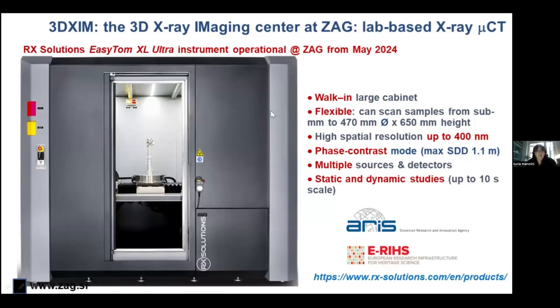Very recently, from May 2024, at ZAC, we installed a new instrument from a RIG solution company that is called EasyTom XL Ultra. This is a walk-in large cabinet, a state-of-the-art instrument, very flexible in terms of type of samples that can be scanned and in terms of modalities that can be used for the scanning. It allows scanning samples from sub-millimeters to 47 centimeters in diameter and 65 millimeters in height, but can accommodate even larger samples.